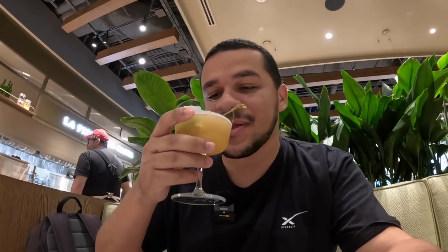I was debating on getting the Negroni because I've always wanted to try it, but it's like a bitter cocktail, and I just don't feel like ruining this great experience with something that I'm not gonna like. So I'll try that on my own time, but the Hemingway cocktail, highly recommended.